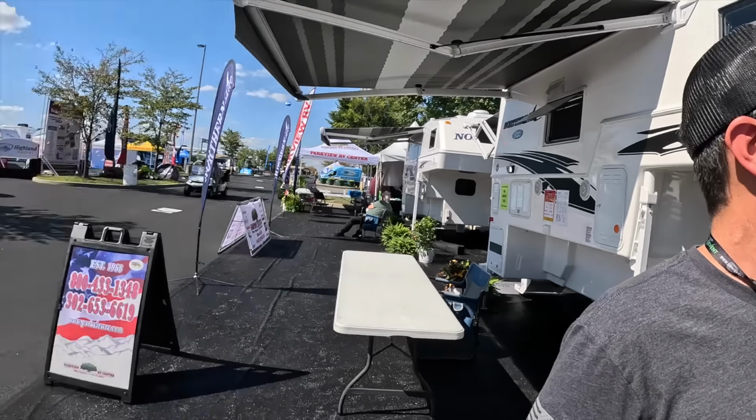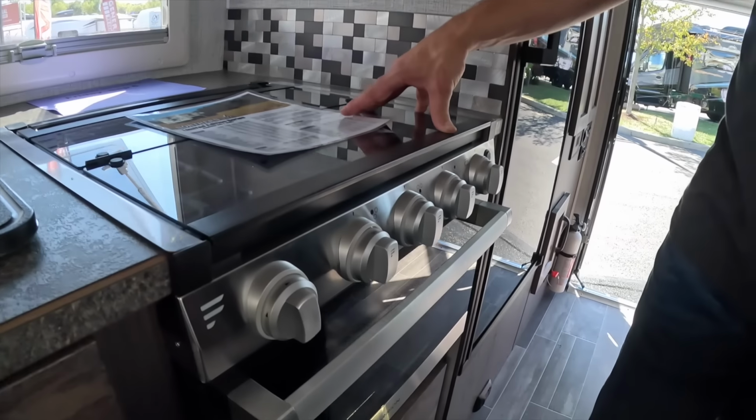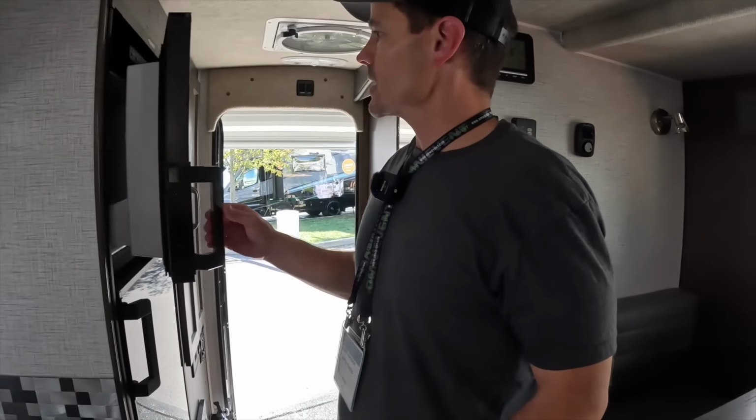$81,000 for this with a little more space. Wow. But they did do a really good job with the spacing. Yeah. They get a little TV. You got a normal RV oven. That's just your sink. Stovetop. Decent sized refrigerator.